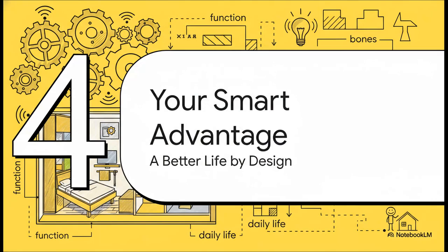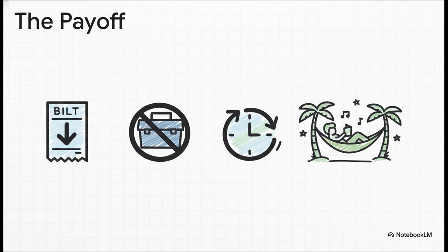It's awesome. So, we've looked at the bones, the function, the systems, but why does any of this engineering really matter to you in your actual daily life? Let's bring it all home. Honestly, the real payoff is freedom.